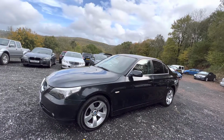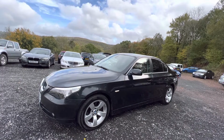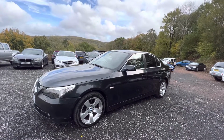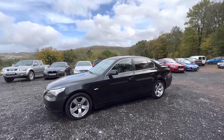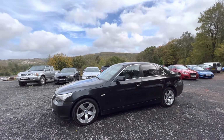It's done 239,000 miles. So I'm showing you a little bit about the car, but also how that car has bared up to that sort of mileage. BMW have got a fantastic reputation for reliability, for strong cars that are well built, well put together, and that stand the test of time. And I think this 5 Series is testament to that.